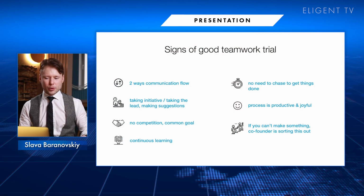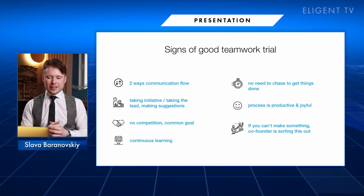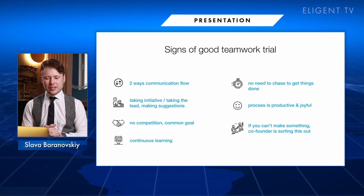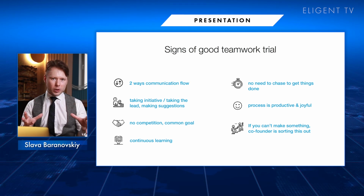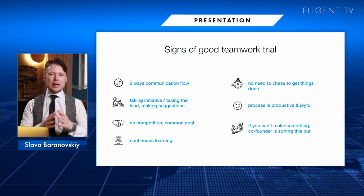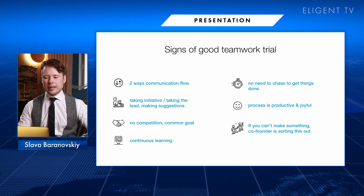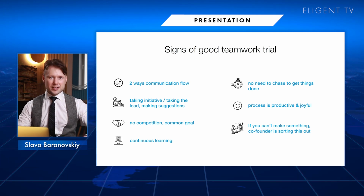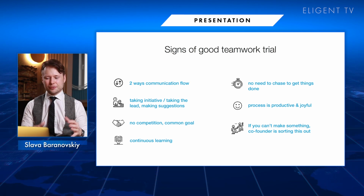Signs of good teamwork are two-way communication flow, when someone is taking initiative, taking the lead, making suggestions. When you don't have competition inside your team, you have a common goal. And also you have continuous learning across your team. Everyone is willing to get new knowledge, to get more insight. And also when you don't need to chase people to get things done. It's very important just to make sure the process is productive and joyful.